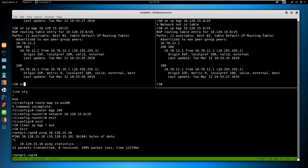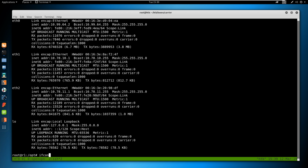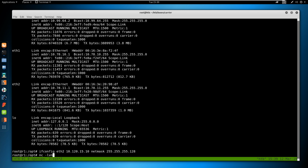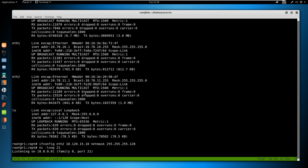And if we wanted to, we go back to our box, ifconfig, and let's just do eth2 10.120.15.10 netmask 255.255.255.0. We could do 128 just so it matches. Not important. And then netcat lvnp 21. So now, when this guy sends us a packet on port 21, our router is going to think, oh, that's a local interface, and he's going to send it to us. At least that's what I believe is going to happen right now.